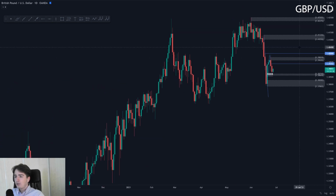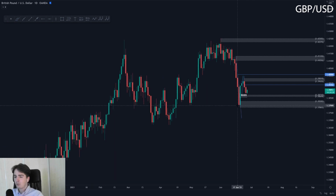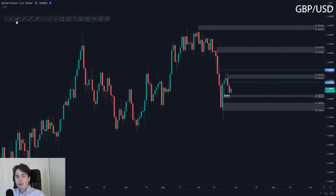Alongside that, we do have this potential head and shoulders pattern with the left shoulder, the head, and a potential right shoulder. So Pound Dollar is looking good for a further pullback in towards the lows. We could see one more push higher, as there is an area of daily liquidity positioned around this zone of 1.41. So it is possible that we come up higher during the beginning of the week to then start dipping down lower with this kind of a zigzag pattern, like that.